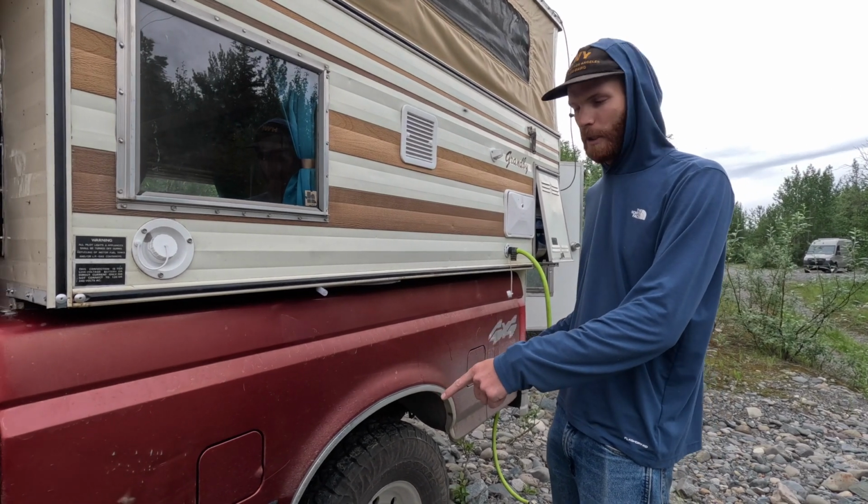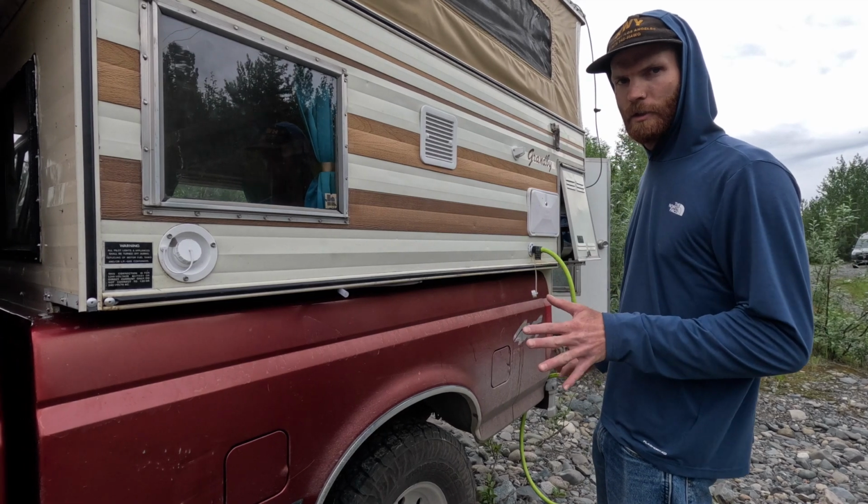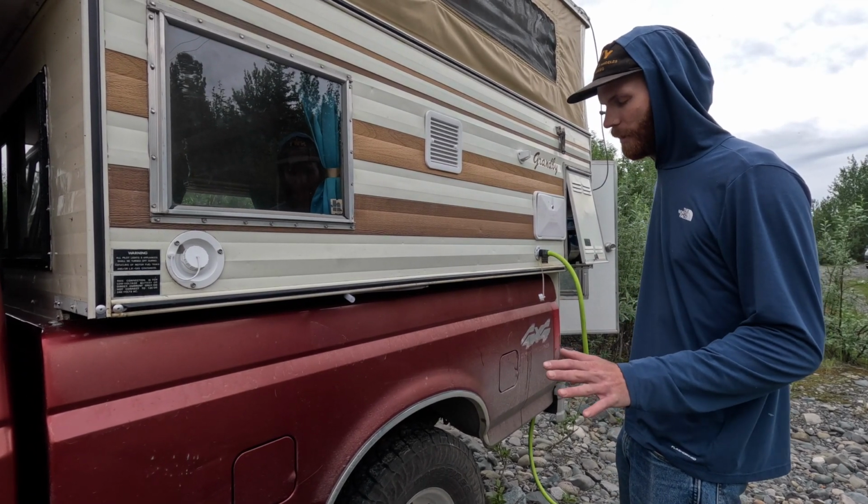While we're over here, I'll also mention that this truck has 2 gas tanks, which is great because it gets really bad gas mileage, and having 2 tanks essentially gives us like 300 or 400 miles of range. We haven't had any issues running out of gas, at least.